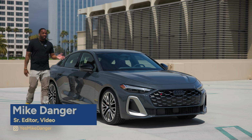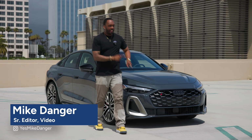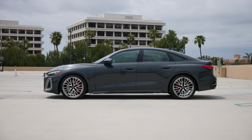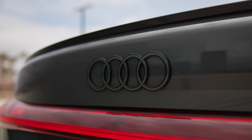Audi's replacing their A4 and A5 with an A5, but this is all new. Let's check it out. Yes, folks, this is an all-new 2025 A5 family.